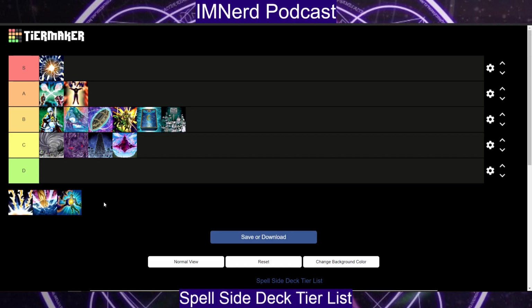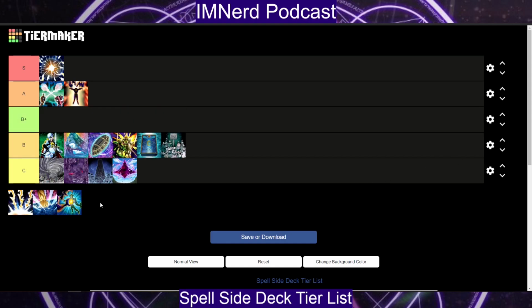Like that's insane. And then the next 3: Lightning Vortex, Smashing Ground, Soul Taker. There's like this weird tier that I think I want to create that is a little bit better than B tier, but definitely worse than A tier. And I would say that all 3 of these go in that tier. So we're going to make a B plus tier, and all three of these are just going to go in it.